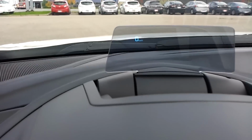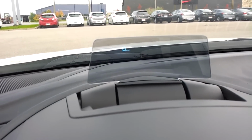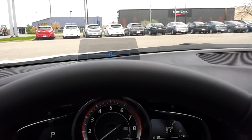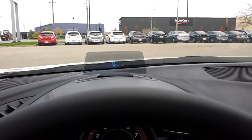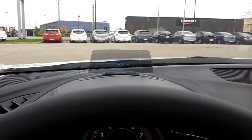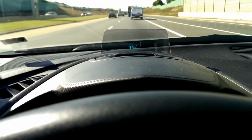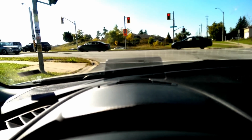So you can see it says 0 kilometers. It also shows you navigation directions from your navigation system. You'd see little arrows and stuff when you need to turn. I do have a clip about that, so hopefully I can fit it in right here for you. It looks like, can you see the little arrow? Because we have to turn left here. Isn't that cool? Thanks to the navigation system.